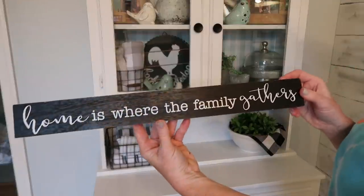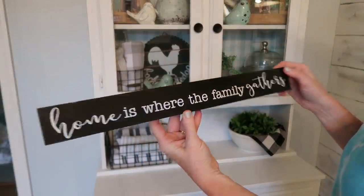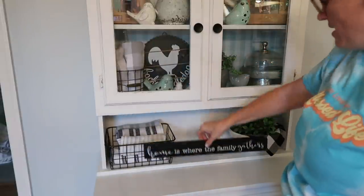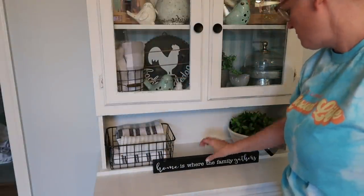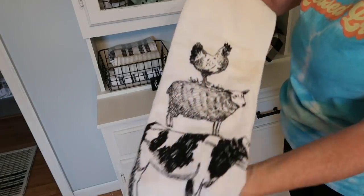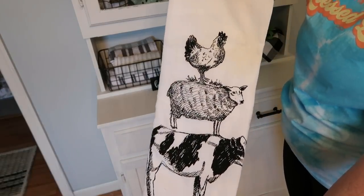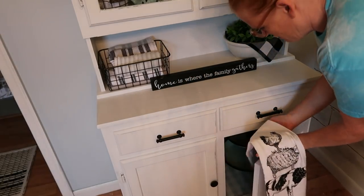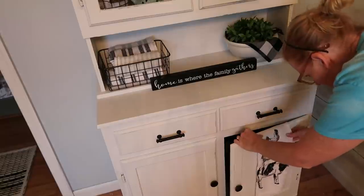And then you probably all recognize this. It's been under my TV forever and ever and ever. I got it at Dollar Tree a long time ago. And it's the black and white, so I'll put it right there. It fits perfectly. And last but not least, I got this a couple years ago at Target and I love it. And I don't really display it usually, but I thought it would be really cute right here on this door.